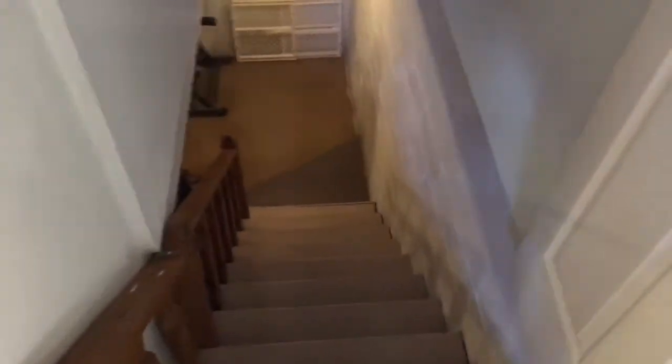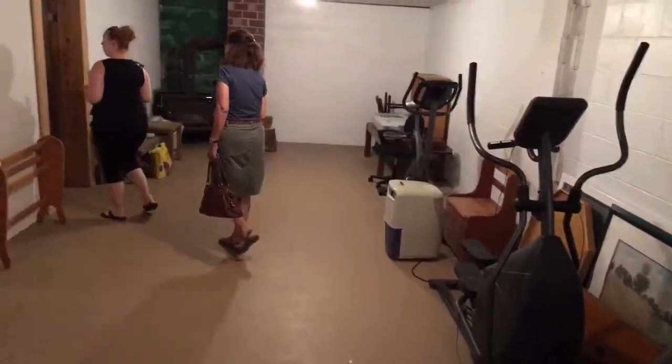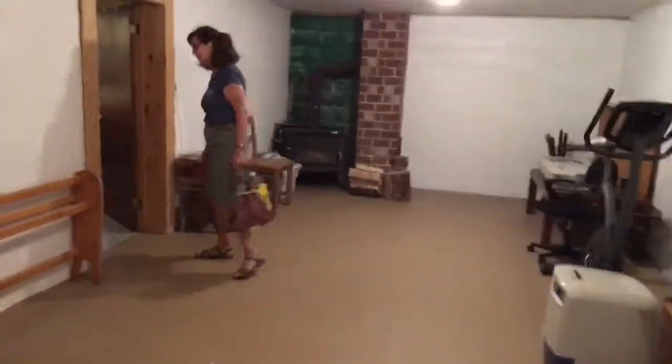Oh, you guys are downstairs? Yeah. Okay, just a minute. It's got a wood stove down here. He just can't classify it as a bedroom because the window's not big enough. But if he puts in an egress window, then it can be classified.